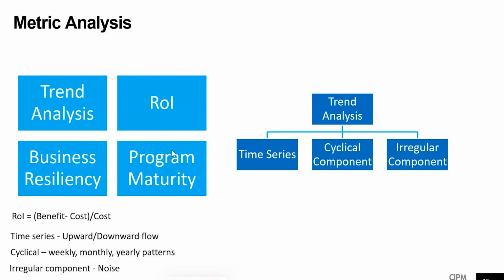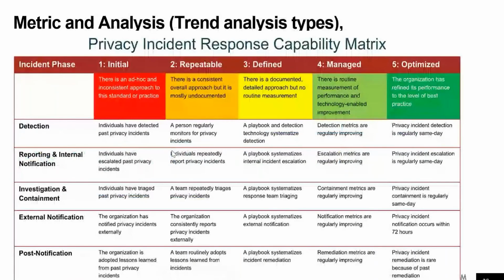And this is just an extrapolation of that, which is the 5 stages of your PMM model: initial, repeatable, defined, managed, and optimized. So we'll be looking into these 5 stages, and each of them has specific criteria based on which your organization will be categorized into the specific level. Okay.